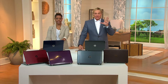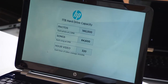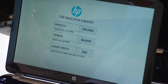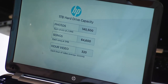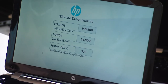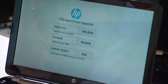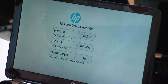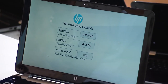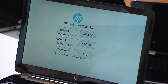All right, great questions. What are you showing us right now? This is for Dawn. This is a quick little graphic that shows you how much you can get on a terabyte hard drive. Your hard drive is your storage locker. That's where all your photos, music, video, documents, Word documents, PowerPoint files, and Excel spreadsheets live. With a terabyte hard drive, you could get 140,500 photos, plus 64,600 songs, plus 320 hours of video. Each hour averages about 1,000 megabytes.